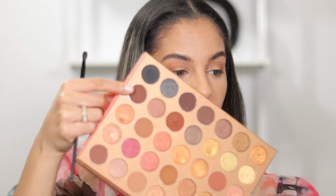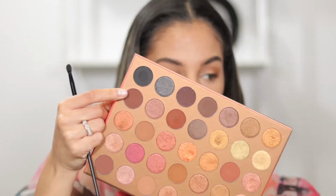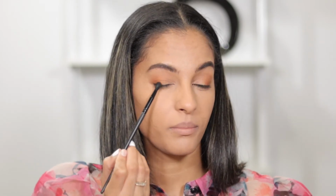So for the fear of the fact that it's looking a little orange, which isn't too bad because we do have a little orange in our shirt, I still want to use a little bit darker of a shadow. So I'm going to take this brown one right here, and I'm just going to use that same small bullet brush that I was using before for the previous shadow, and I'm just going to work that in the same manner I did the previous.